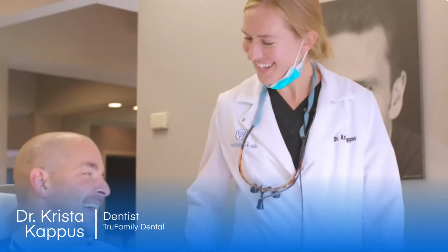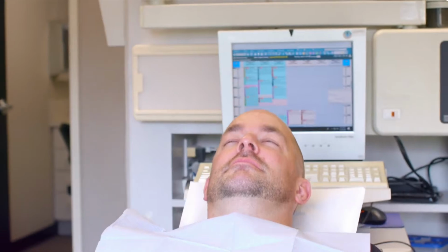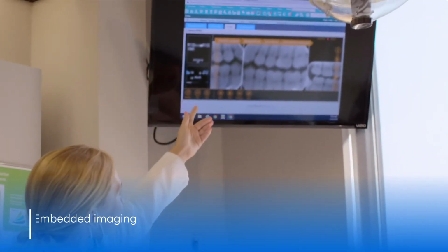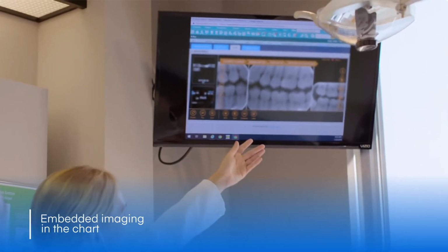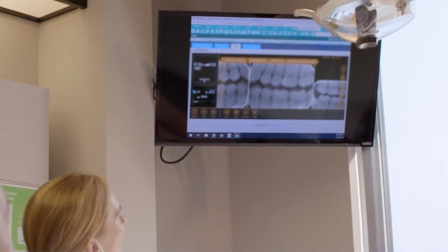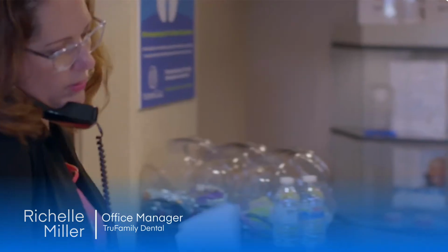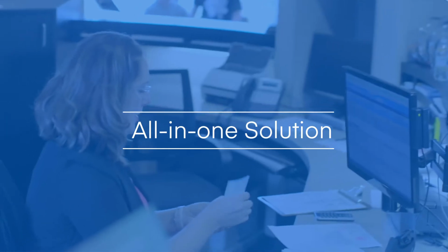One of the benefits of having Denticon is the embedded x-ray option. You can click right on the tooth that you want to see, it'll pull the x-ray right up, and it reduces the friction with the patient because you don't have to be fiddling around, pushing a bunch of buttons, it's right there. So one thing I do love about Denticon is that all of the applications are right there. I can see the x-rays, I can see the perio charts, treatment plans, any financial information, past history, anything, all right there with just a couple clicks.